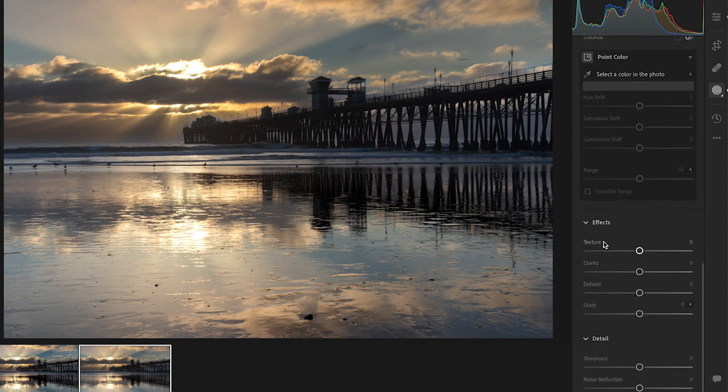I like to go down to our effects section here and bring up the clarity of reflections. I think that starts to look really, really nice. We can bring the texture up so we can start to see those ripples a little bit more.